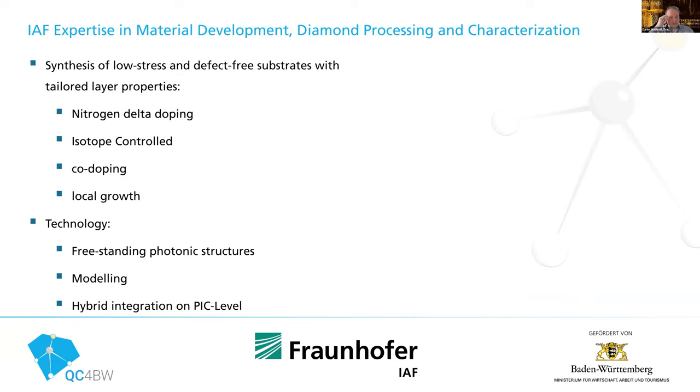Within the scope of the SN Plus, the IEF has a very broad expertise in material development concerning diamond growth, diamond processing, and characterization.